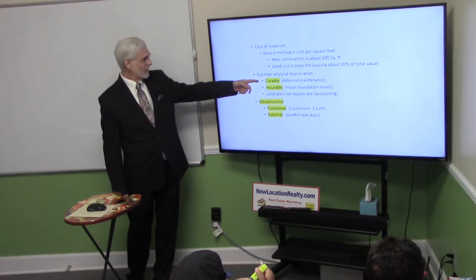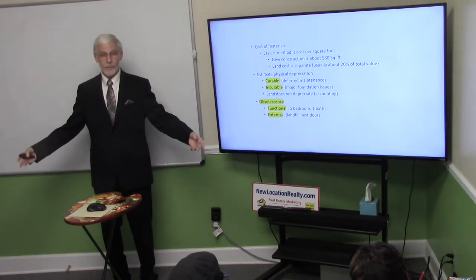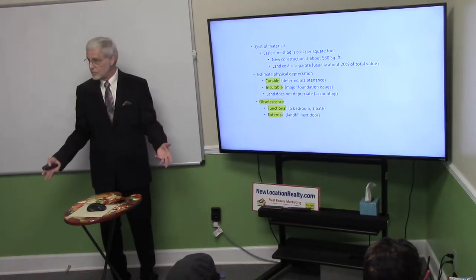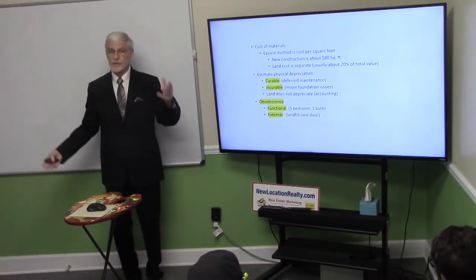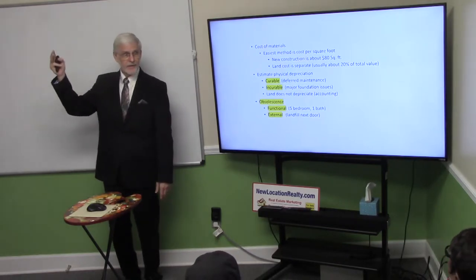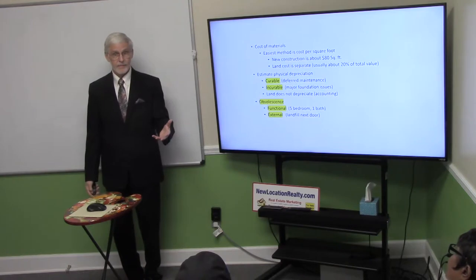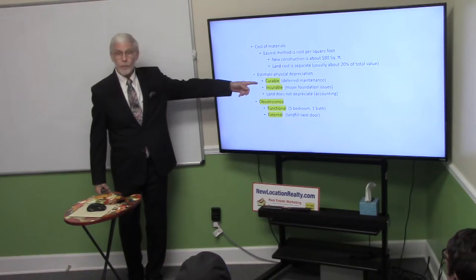Your curable is like deferred maintenance. If you just let this building run down over 20 years, it's going to look pretty bad, but it's still got good bones. As long as the termites didn't get in it, the wood's still good, the sheetrock's still good. We can come in here, and nowadays they want to scrape off the popcorn ceiling. So you could cure that pretty easy. New paint, new carpet, and you may have it curable.